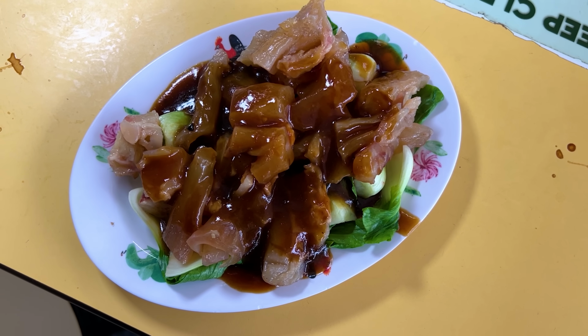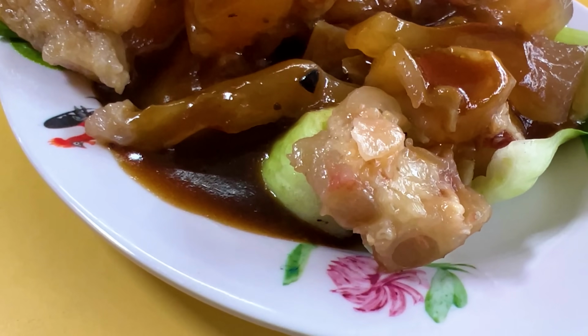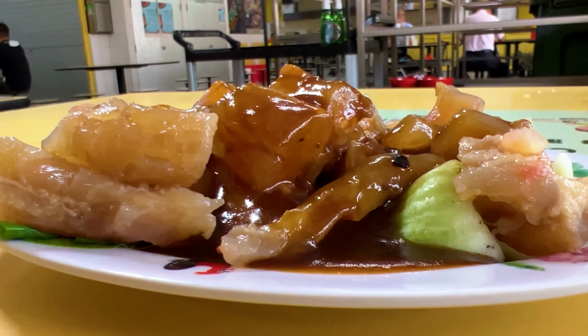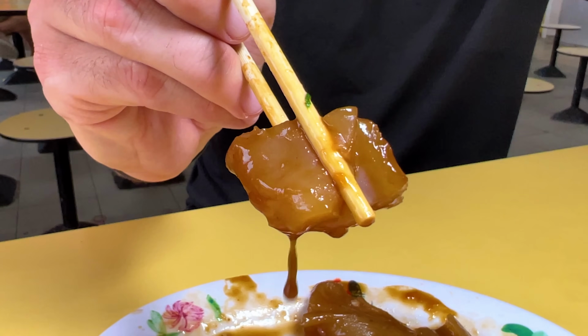Oh man, wow. So gooey, rich, and delicious. That sauce. Tastes like a soy-based sauce. It's almost more of a gravy. It's a little bit savory, and it helps to cut the intensity of that very gelatinous, fatty tendon. It's not even just about the taste, it just has a mouthfeel that is very satisfying.